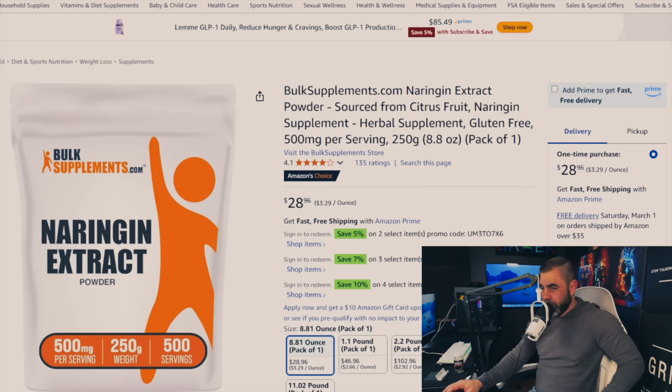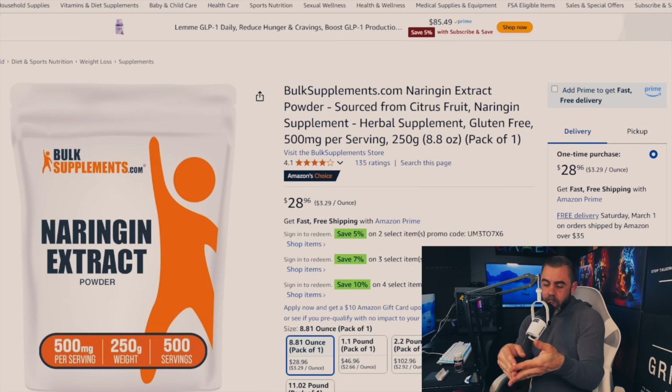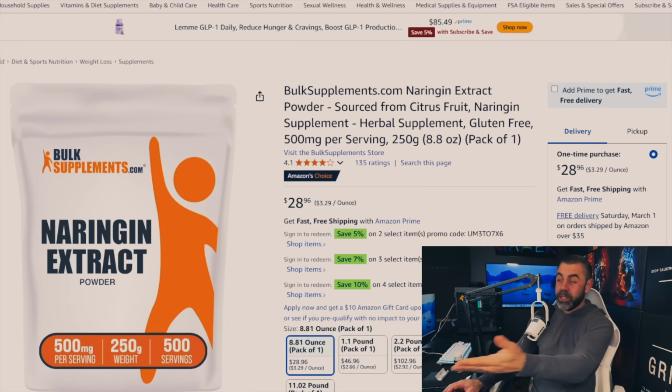It's $28 for an 8.8 ounce bag of it. That's exactly what I got, and it's a lot. It will last forever. I still have a bag like that. It looks like I haven't even touched it, because when you weigh it on a milligram scale, my 220 is meaningless. It's just not a lot of actual powder. So I will have Naringin for the next 20 years probably at the doses that I'm using. So this is a pretty good investment. It's like $1 a year.